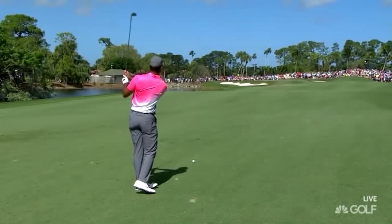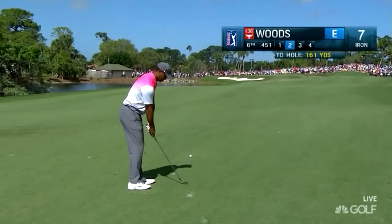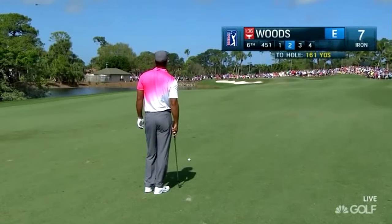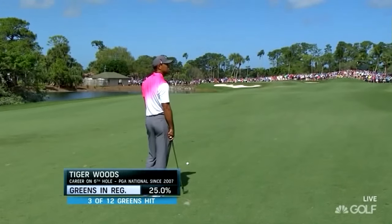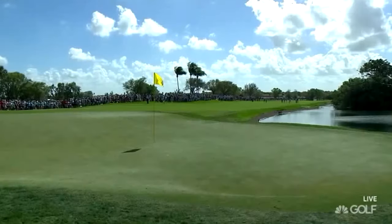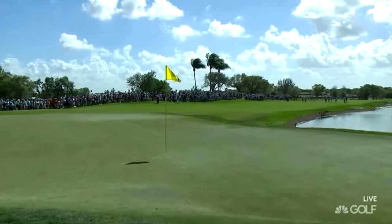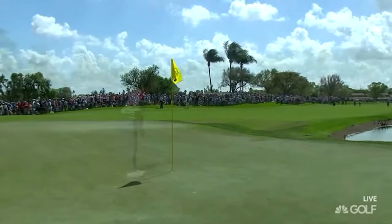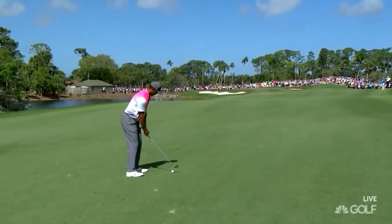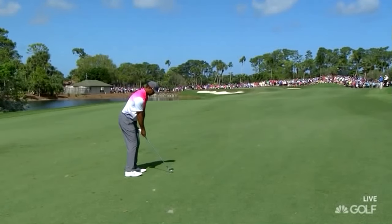Now, what's Tiger got down there, Phil? 161, a little different angle from over the right side of the fairway. The ball is a little bit above his feet. See if he plays some sort of a little knockdown shot. The wind is from the right. Kind of hard to feel it where he's at. There's a big hill to the right of this fairway, and it kind of blocks the feel of the wind. Interesting to see if he tries to draw it in or hold it up against the breeze.